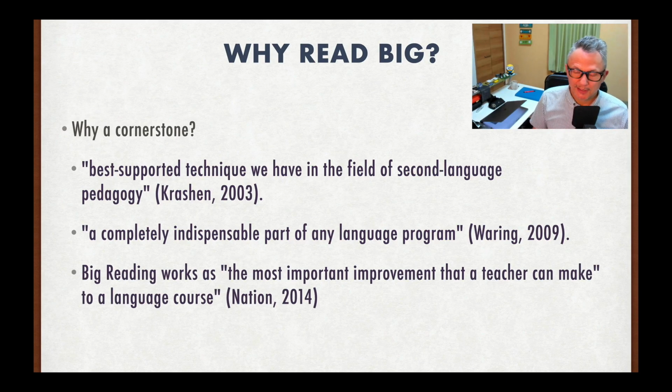And so as Dr. Paul Nation says, big reading works as the most important improvement that a teacher can make to a language course. The most important improvement a student can make to his or her plan for how to improve her English study. The most important improvement a school district, a national government educational center can make, the best way, the most important way to improve how you teach foreign languages. Add extensive reading to your programs.